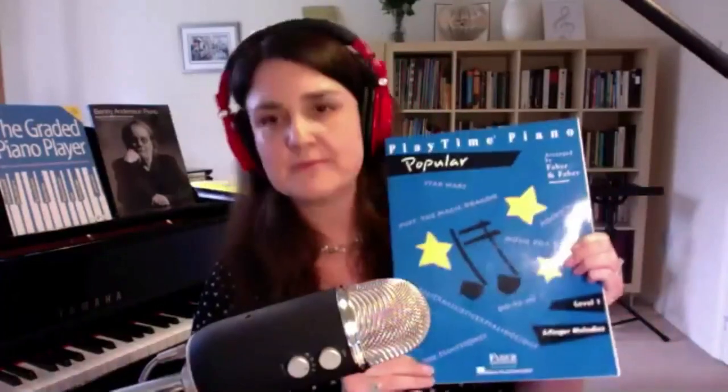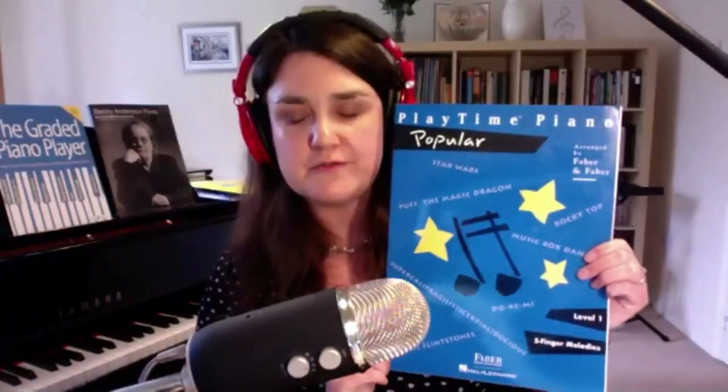This is beginner level. This is very much your beginner readers. This would be for my students who are working through Piano Safari 1, beginning of Piano Safari 2. They'd be very, very comfortable with this. So this is five finger position, and it's level 1. It's this book here. So it's largely five finger melodies with some extra challenges.